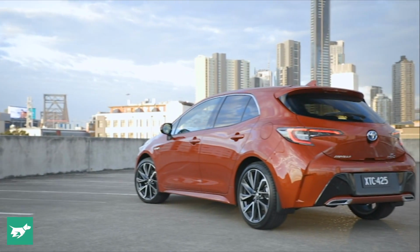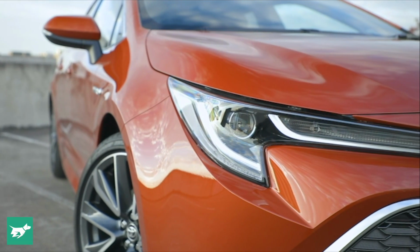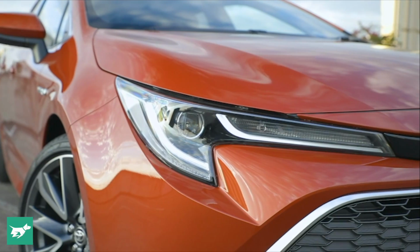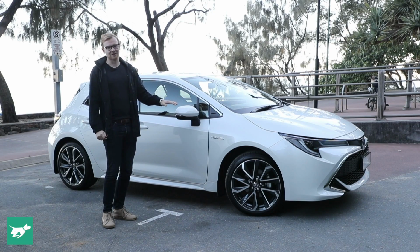And it gets off to a pretty good start with a really engaging design, and in fact I think this might be the best looking of the small car crop currently. Let me know your thoughts down in the comments. Is the new Corolla hot or not?